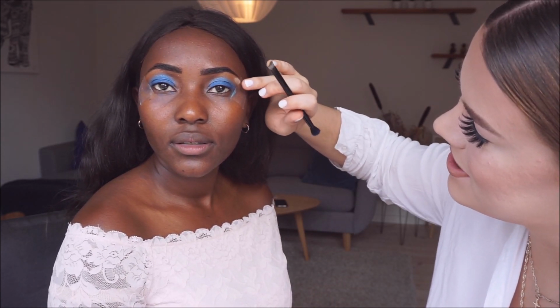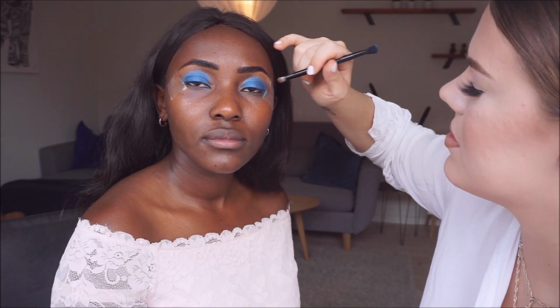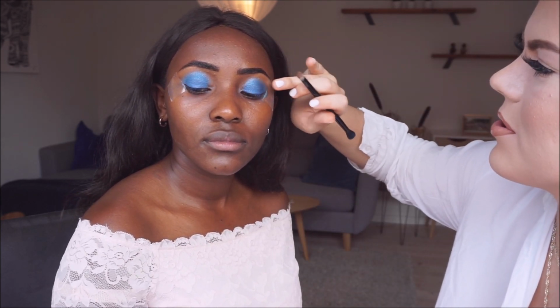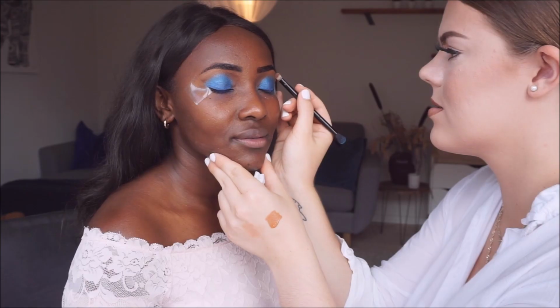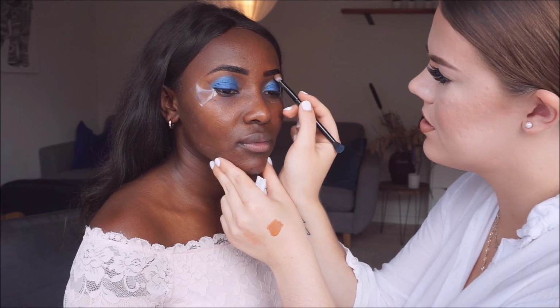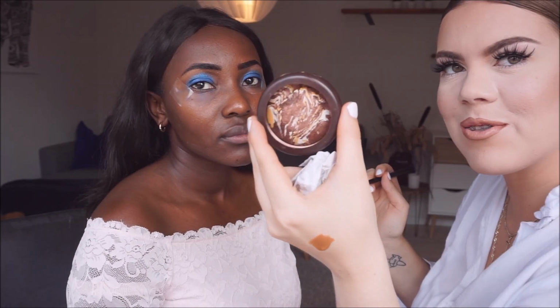Wow, trying to find the highlight color is crazy. Wanna do this? Maybe? I think that's gonna be... Yeah, just try it. It's just very shimmery. So you're gonna have a shimmery lid and you're gonna be shimmery on the brow bone. But we can do it. Rise and shine. Christella's own highlight.